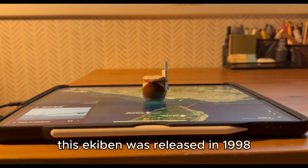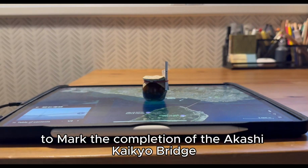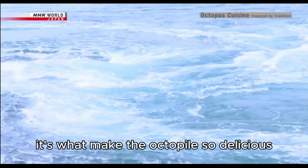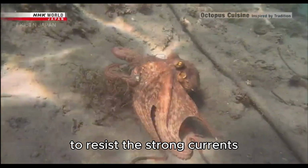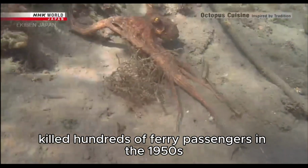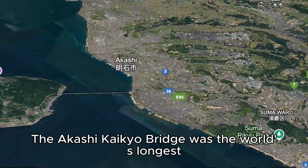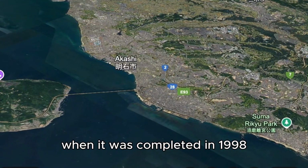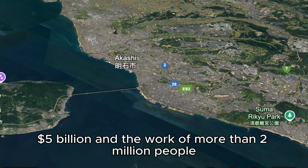This ekiben was released in 1998 to mark the completion of the Akashi Kaikyo Bridge. These waters were once deadly to travelers. It's what makes the octopi so delicious. They grow muscular, clinging to the ocean floor to resist the strong currents. Storms and bad weather here killed hundreds of ferry passengers in the 1950s and forced the government to act. The Akashi Kaikyo Bridge was the world's longest and most expensive suspension bridge when it was completed in 1998. It took 4 decades, $5 billion, and the work of more than 2 million people.